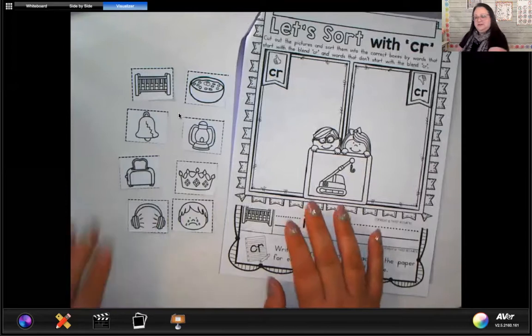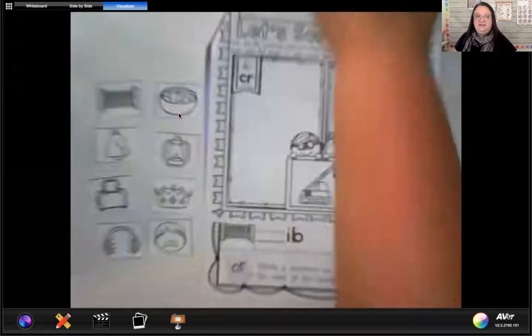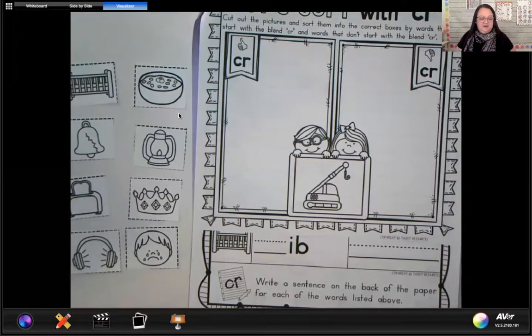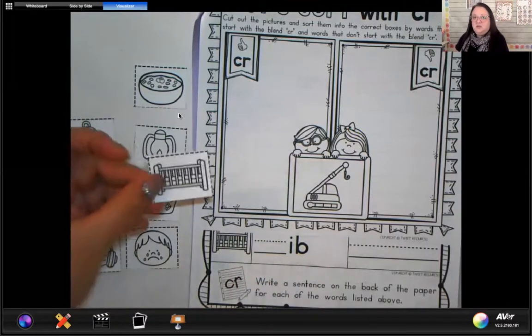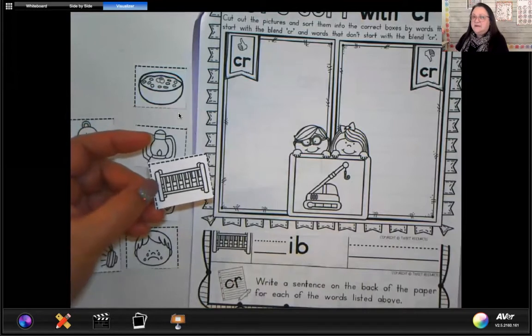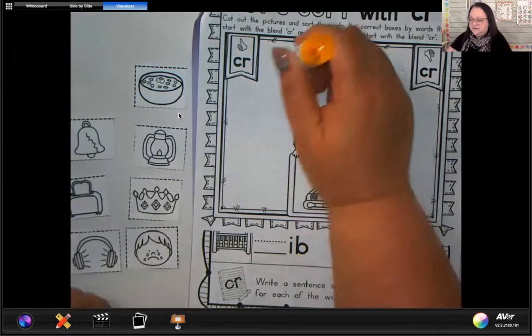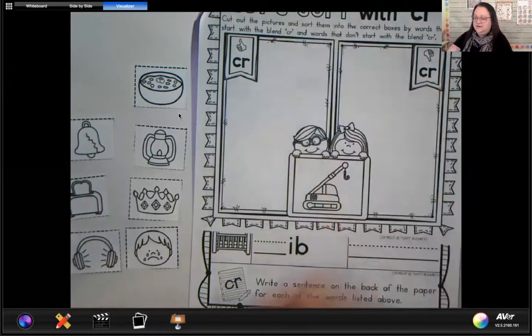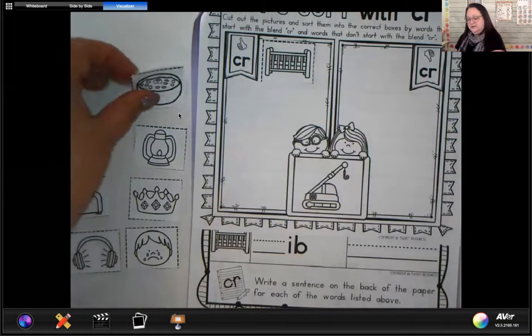Right. Okay, so now we need to decide if the pictures have the CR sound at the beginning or not. So let's take a look at the first one. Crib. Does crib have the CR sound at the beginning? Crib. Yes, I can hear the CR sound in crib. So it goes on the thumbs up sign. Okay, here's the next one.